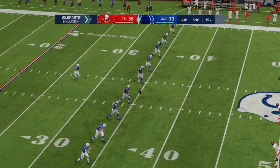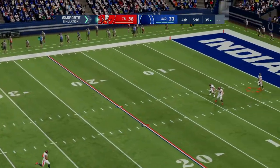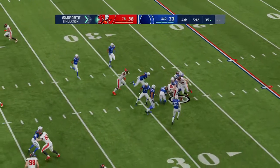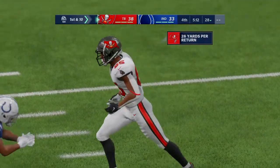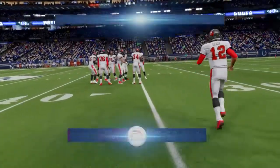Rigoberto Sanchez now. He'll kick it away following the touchdown. Taken in at the three. And he's up across the 25 and down at the 28. The Bucs take over first and 10 at their own 28-yard line. The Bucs ready to take over once again.